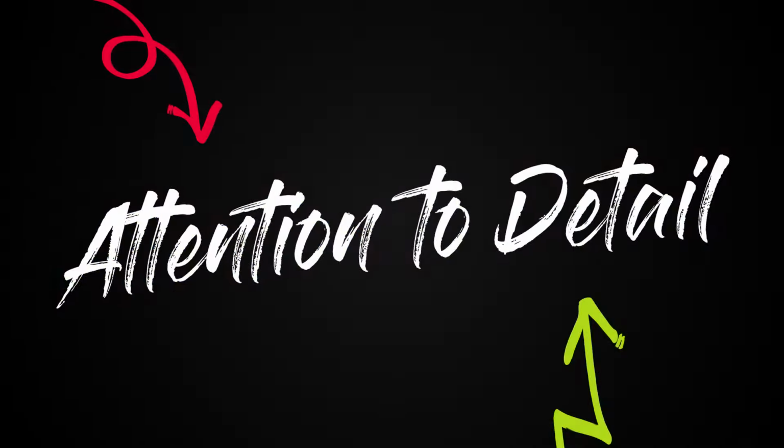Attention to detail. Can you watch back an edit of yours and be able to tell if you extended your text graphic just a frame too long over where it should be? That's essentially the level of attention to detail that you should have as a professional video editor.